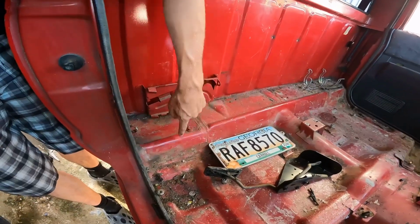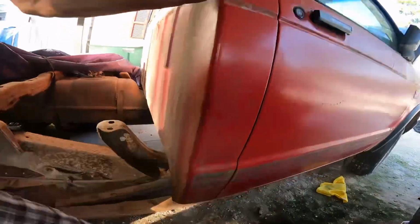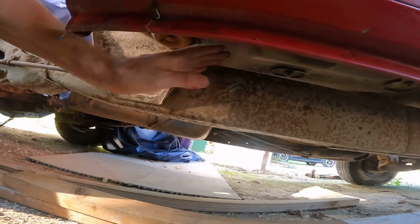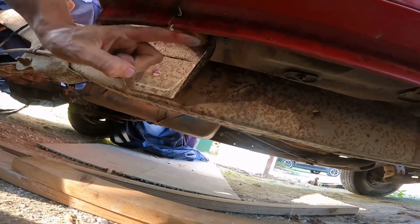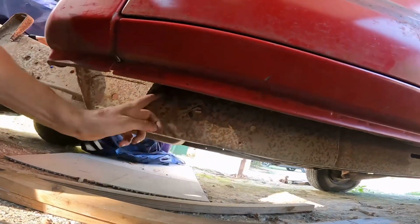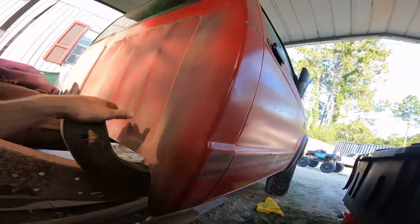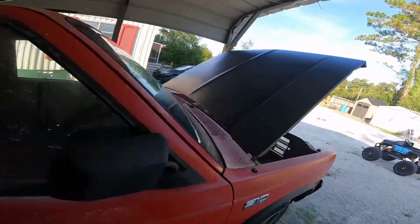So what has to happen, I have to cut a hole here, and I will weld a piece of tubing off the side of the frame to come out, and then I weld the cage down on top of that. And then I have to also add in a bar that runs the length of the body from here to the front of the cage, in order to be like a certified 850 cage. I'm trying to do it right.